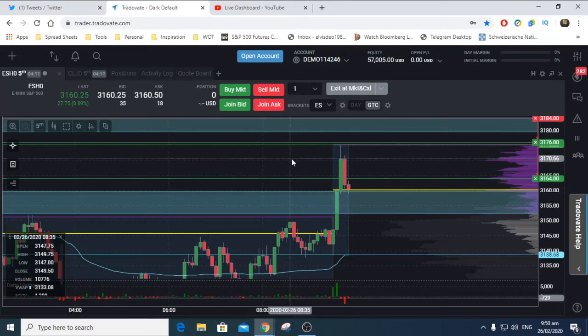It got inflected right off at that 76 level. Wait for your execution. Very vital in this place. You're looking to execute a single for the continuation. You already got the pop off the open. You can see volume is pretty balanced so far. Looking at the execution at 68.